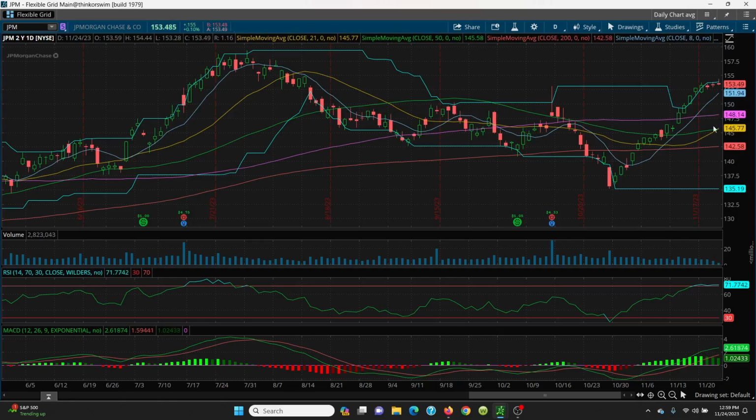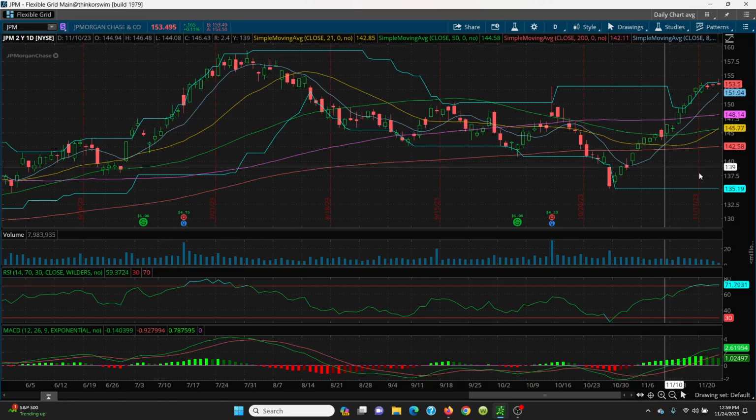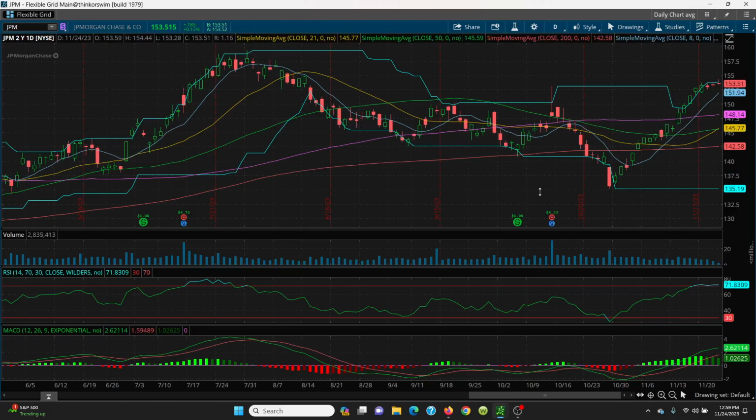And then now we have a gap right here. So you want to look to the bottom of this candle, 146.52. Then look to the top of this candle, okay, 146.25. So it isn't much of a gap, but it's still a gap, okay? That's what you've got to look at. 146.52 right there, and then 146.25. So you have that gap. And then right below that here, you're looking at 145.77.